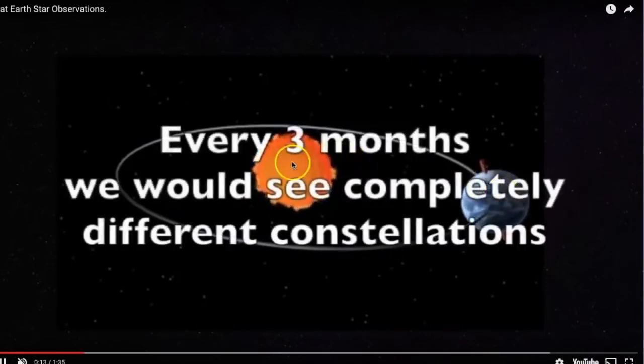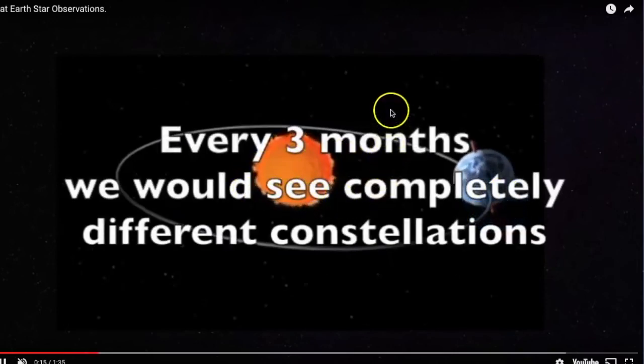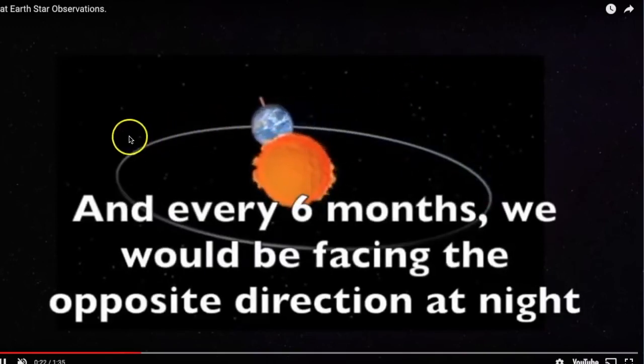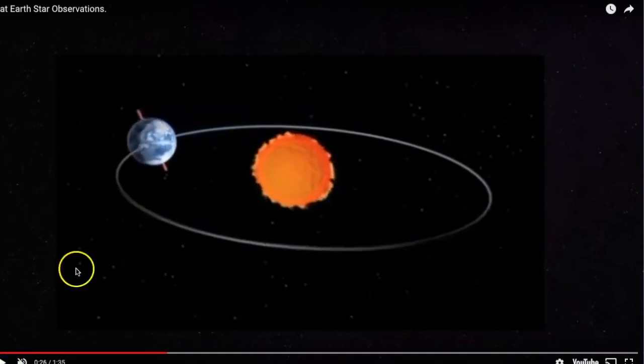In 3 months, I would be looking at different constellations almost entirely. Okay, we're now facing this direction. But in 6 months, I would be on the other side of the sun looking at stars that you and I have never seen. They're on the opposite side of the sun.